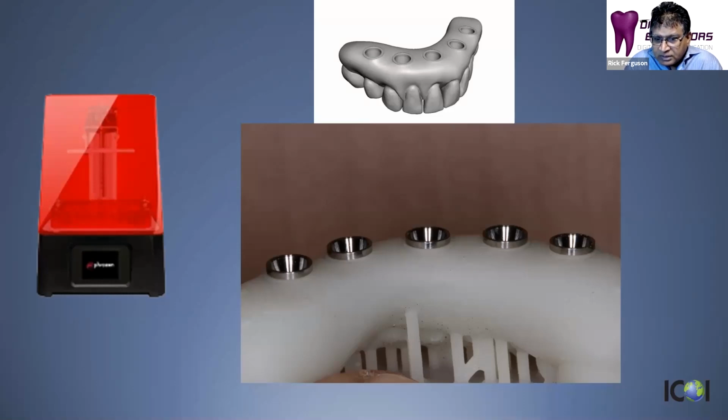But even a $300 printer like the Frozen Sonic Mini, which is available worldwide and is an open printer, that means you can use pretty much any 405 nanometer compatible resin. This printer can still print accurately enough to do things like make a temporary hybrid. And you can see here how we printed a temporary hybrid with the Frozen Sonic Mini and how the tie bases drop in. And also it fits in the mouth or on a model very accurately.